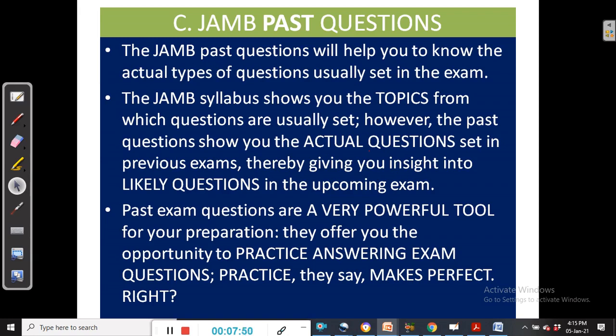So you can see so far the Jamb syllabus and the Jamb past questions are two powerful tools you need. The Jamb syllabus gives you the topics in each subject, and then the past questions in that subject will show you the actual exam questions that Jamb set in previous years, and it will give you a clear insight into likely questions in the upcoming exam.